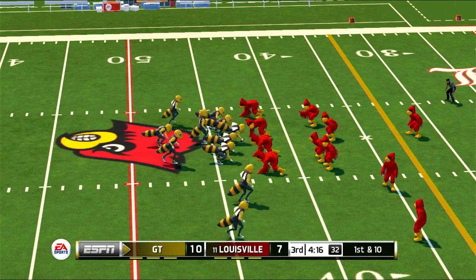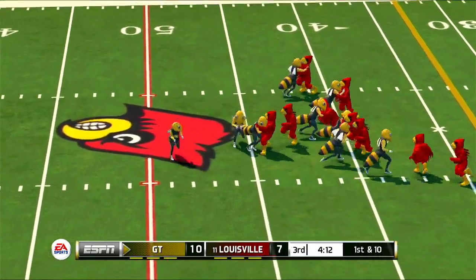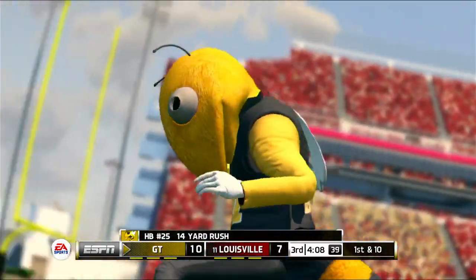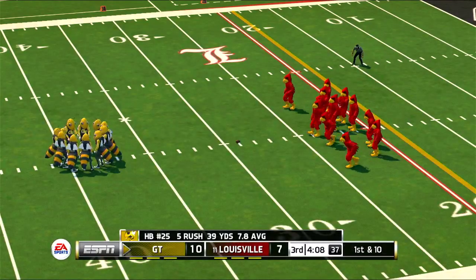Watch the run. Set. Here he goes, heading for the corner. That's a great tackle at the 29. Gain of 14 yards. First down.